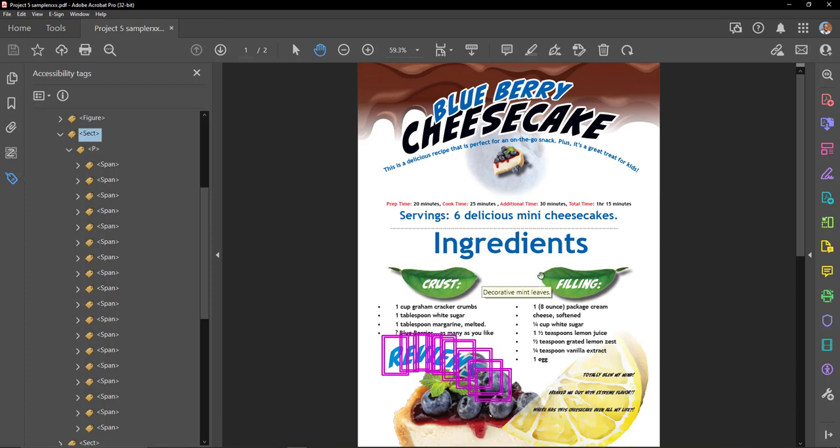Decorative mint leaves. Decorative lemon. A picture of a slice of a blueberry cheesecake.